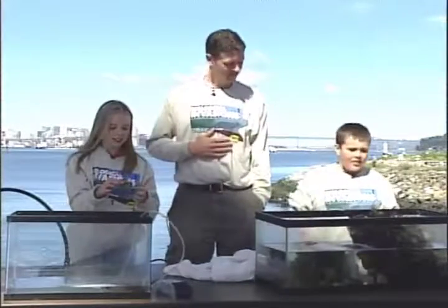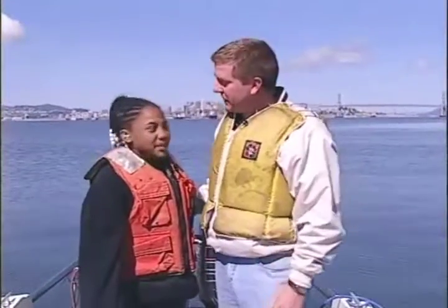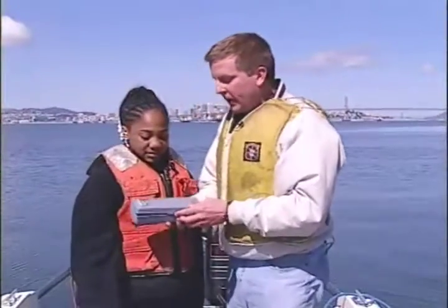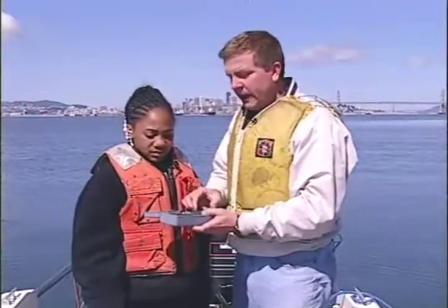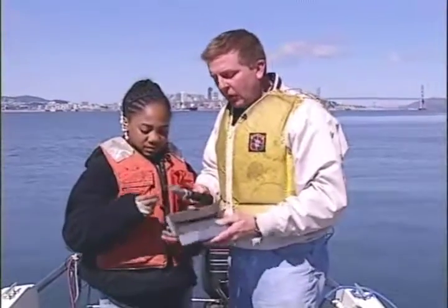So let's check in with Glenn now to see if there's any questions that have happened. Okay, thanks a lot, Chris. Before we get to the questions, Jevy and I are going to run a little water test here. We have a tool that's called a refractometer, and this measures the salt content of water. So we want to test the water here in the estuary, right here in San Francisco Bay, and see what the salt water content is like.